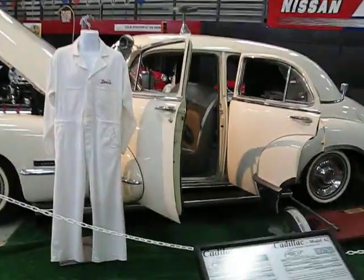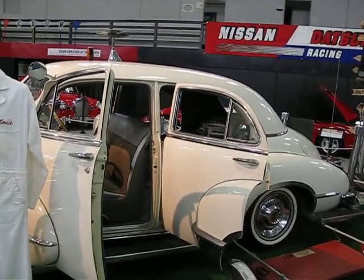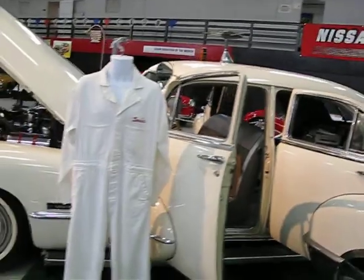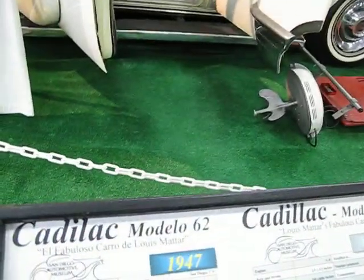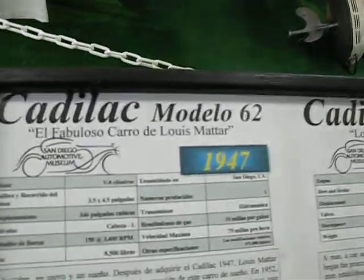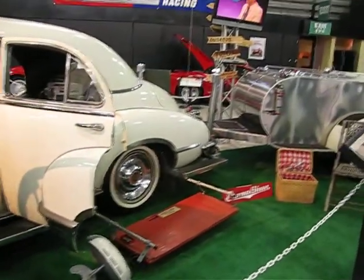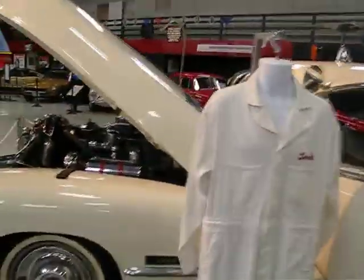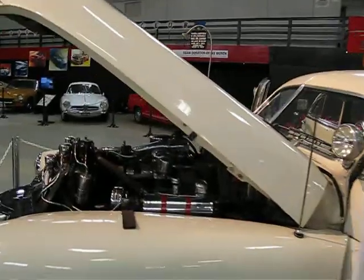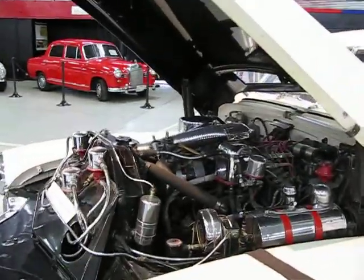And the Cadillac, got a lot of Cadillacs here. Oh, can you take a picture for me of that? I got a good shot. This is a 62 Cadillac, 47 Cadillac. Can you turn that into a picture? Videotaping, I know. I can take a picture. A lot of motor. My gosh.